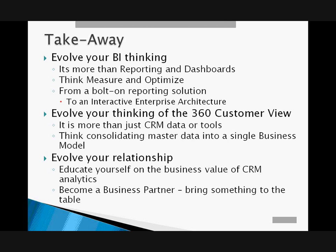So once I've figured out that there's more to my role within the organization than just building some standard out-of-the-box reports and dashboards, and I've evolved my role into understanding that the customer data is more than just the CRM database, so that's a good portion of it usually. Then the next thing I can do is educate myself, and I can start providing some business value back to the sales and marketing organization, saying, hey, look, if I get this one more little piece of information, I can then begin to tell you what the greatest customer conversion process is.